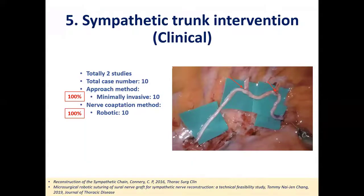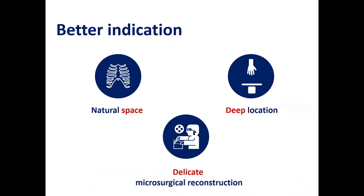Last, but not least, sympathetic trunk intervention is a relatively new topic. However, compared to previous topics, more cases were reported and all of them could be done by a minimally invasive approach. Furthermore, the post-operative follow-up data was also more complete and detailed. Therefore, because the operative space is deep in a natural body cavity, where a larger wound is inevitable in traditional surgery, sympathetic trunk reconstruction is considered the strongest indication for robotic peripheral nerve surgery.